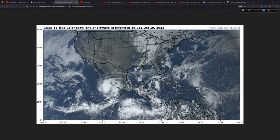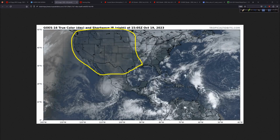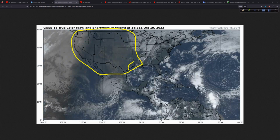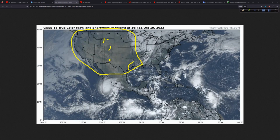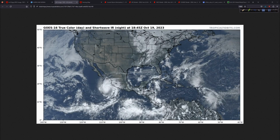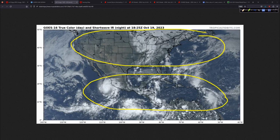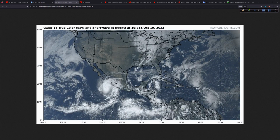Other things to point out, look how darn clear it is from northern Mexico, mostly all of Texas, some low-level clouds in southeast Texas. But other than that, remarkable. Got some snow cover here, a little bit in the Rockies. There's White Sands, New Mexico. Wow, pretty neat to see how remarkably clear it is. You've got fall going on in the high latitudes, summer, and tropical activity still happening in the low latitudes. I just think that's pretty neat to observe.